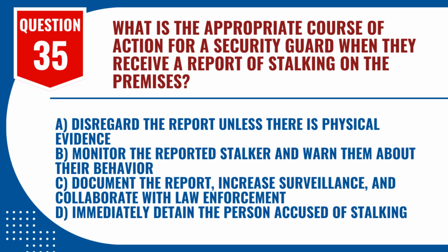Question 35. What is the appropriate course of action for a security guard when they receive a report of stalking on the premises? A. Disregard the report unless there is physical evidence. B. Monitor the reported stalker and warn them about their behavior. C. Document the report, increase surveillance, and collaborate with law enforcement. D. Immediately detain the person accused of stalking.